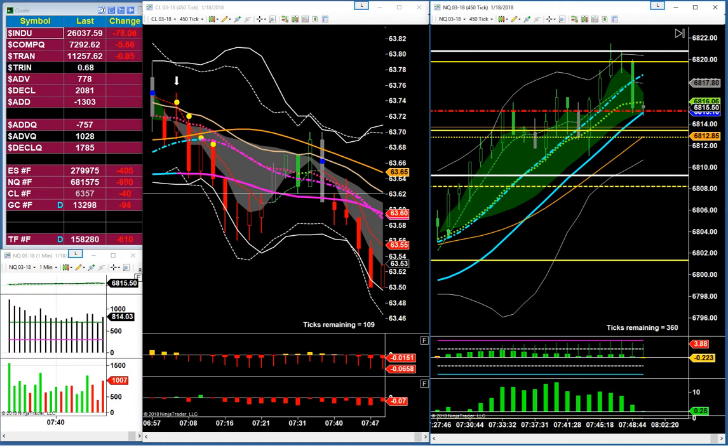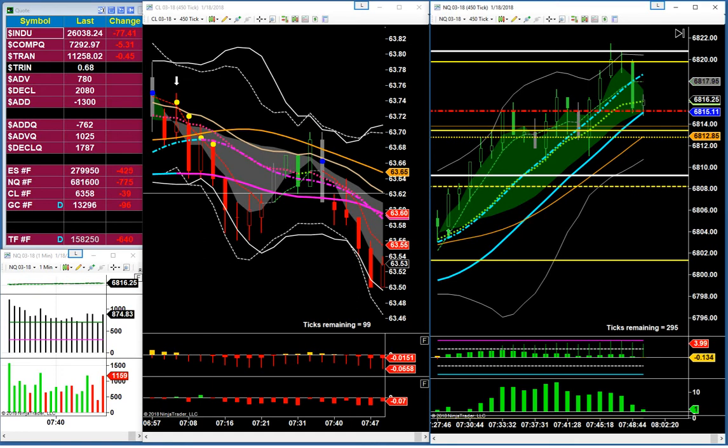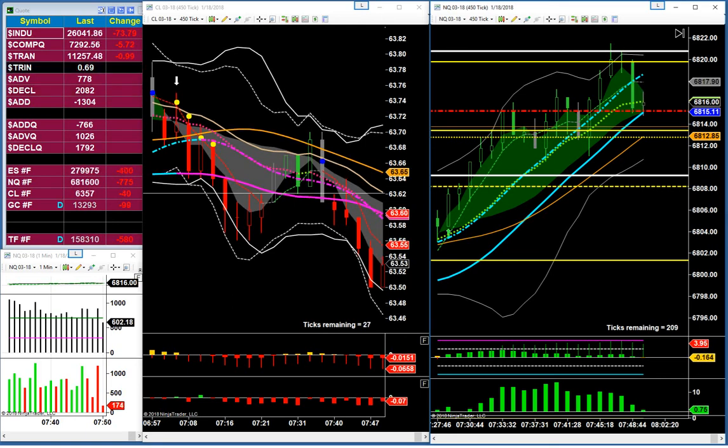Still like the short side here. Let's see if we can take 15 out. Trying to take 15 out decisively. As you would imagine, they went to 1475 and now they're popping a little. That's okay. Be patient. Trying to look at 15 to get taken out, 1475 out, and then on a little pressure down under 15 down to 1350.